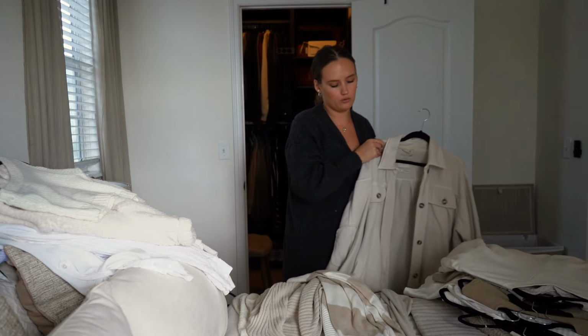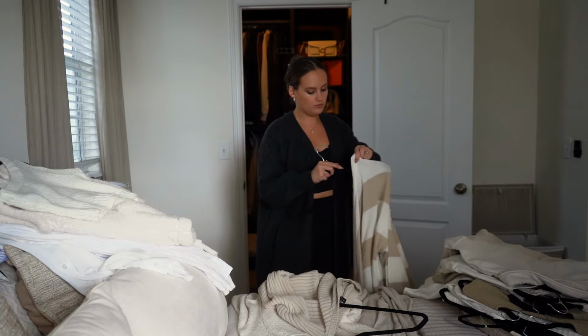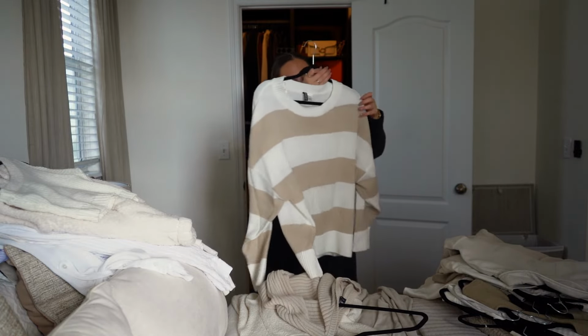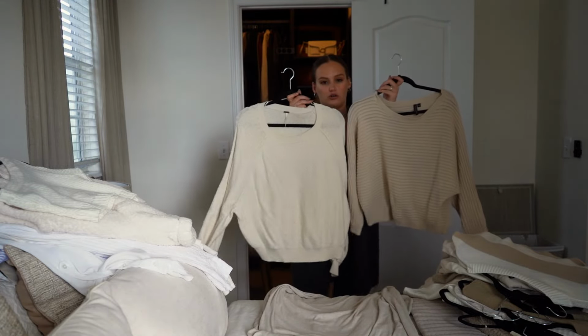I really didn't need any more jackets like that. Maybe I should get rid of that other teddy coat kind of. I just bought this recently, nice striped sweater shirt. And now these are my two kind of cream colored sweaters.